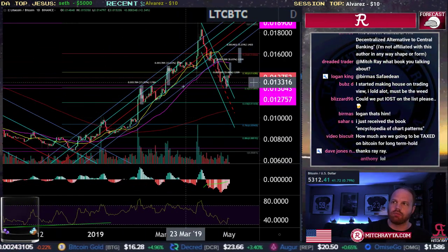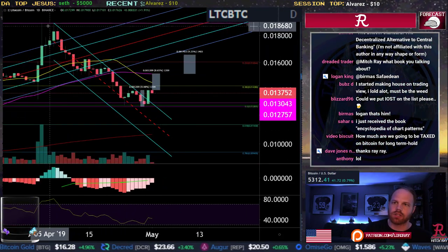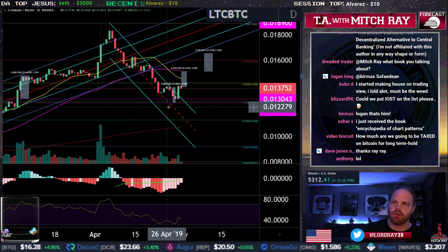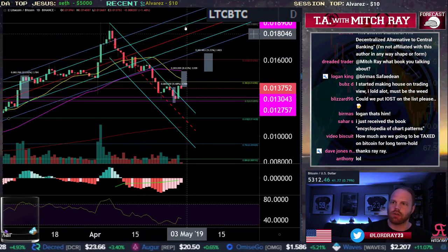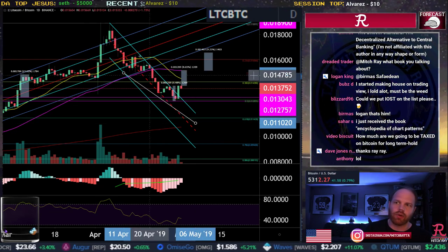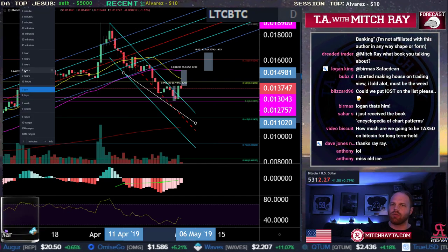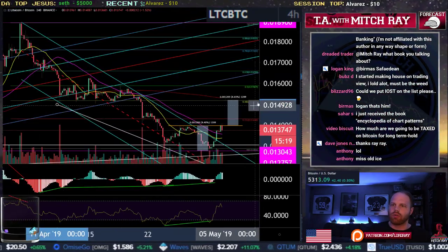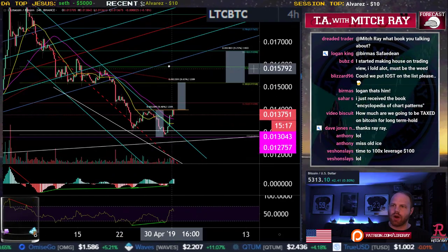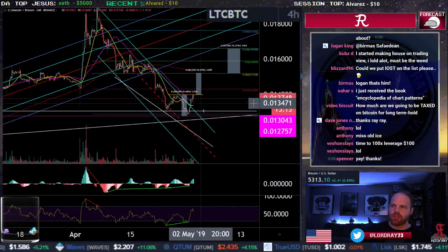Huge rally up. Sold off at almost 19,000 sats, and it's been down sloping until we broke. People could probably argue that there was a falling wedge, right? Okay, falling wedge, whatever, kind of. It doesn't matter though, let me show you. Okay, so 4 hour chart. The divergence was there, bullish divergence.